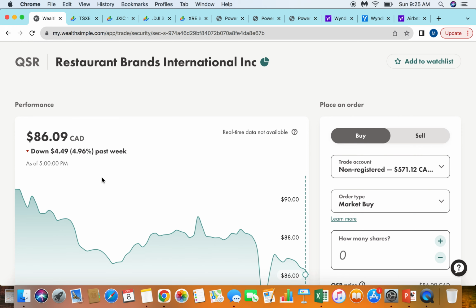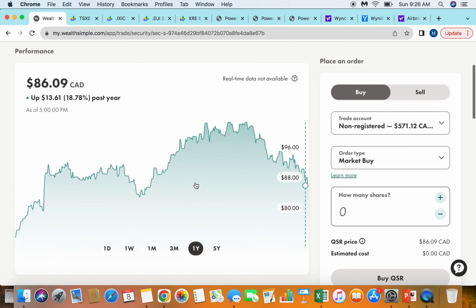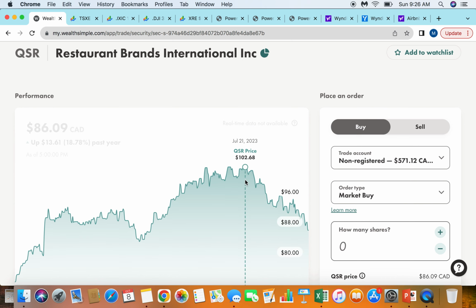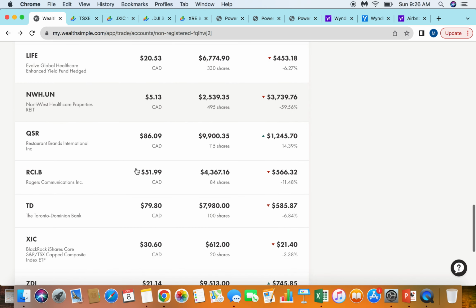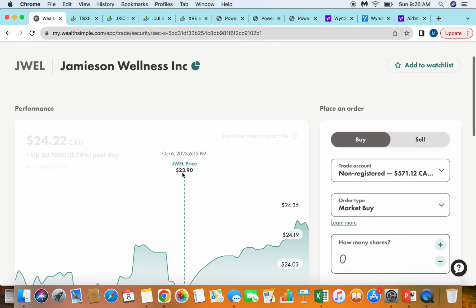But I just like buying this one on weakness. It's really ran up. I'm up still 15%, even though I'm averaging up on it, but up almost 20% in the last year here. You can kind of see it was over $100, getting it at about a 15% dip from that top here.